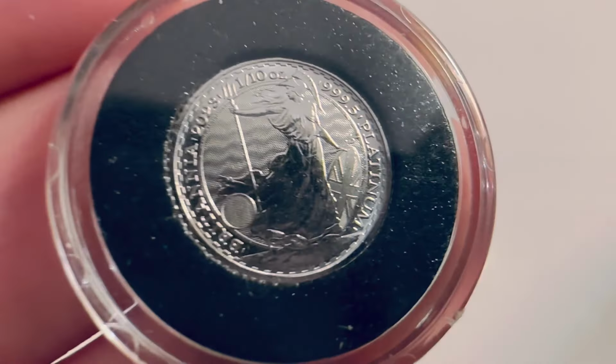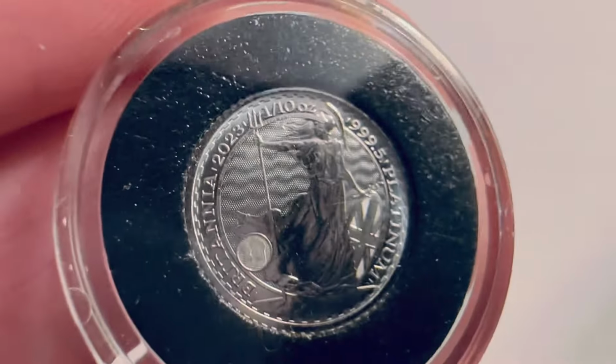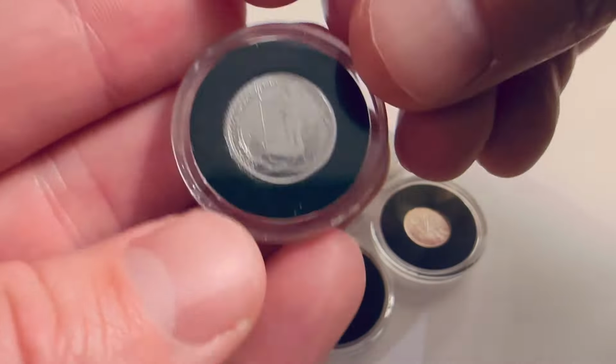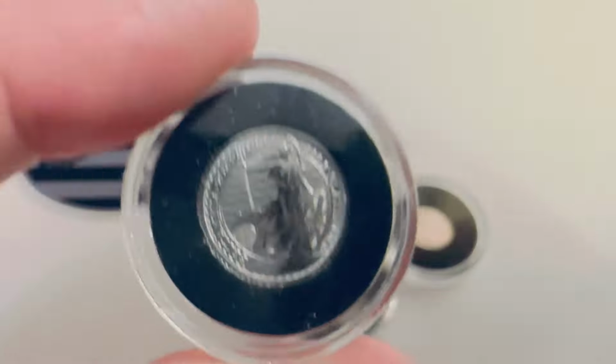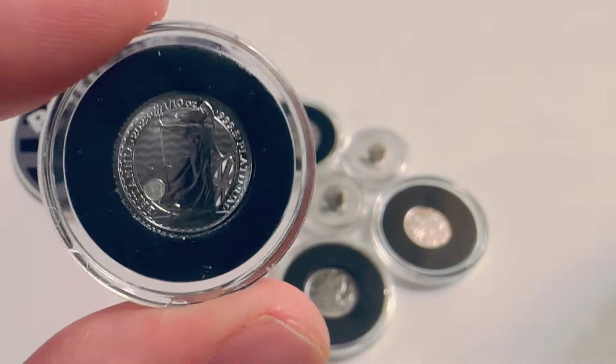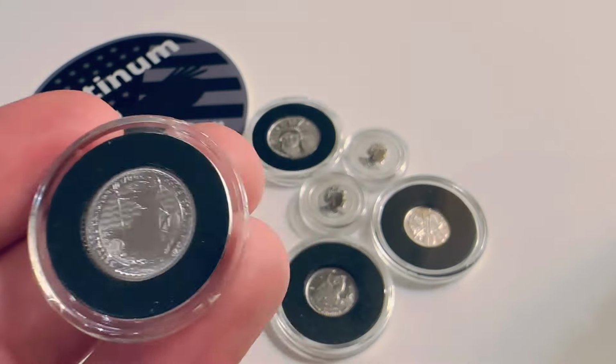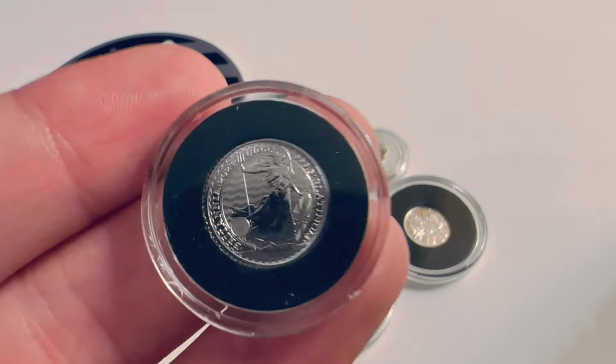All right. This is a 2023 that I purchased for maybe $115, $120. So I'm already up, right? But I got to sell it. So I'm not going to be able to sell it for $130 because this legitimate dealer is selling it for $130. And people would rather buy from a legitimate dealer than they would Joe Schmo.